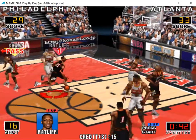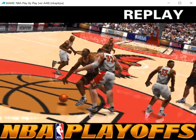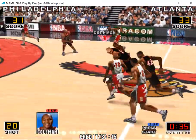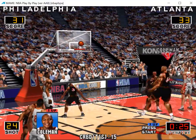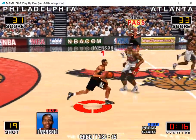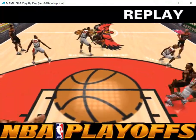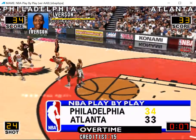Ahead to Ratliff. Here comes Ratliff, and finishes the slam. Let's check that one play again. Now we can get back to the game. The Sixers are trailing by 2. Here's the shot by Leitner. Iverson takes it away. He's going for 3. Nice. He's right on the money. Now, back to the game.